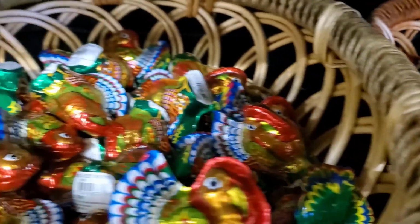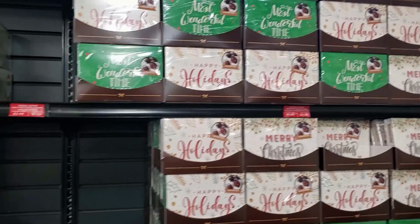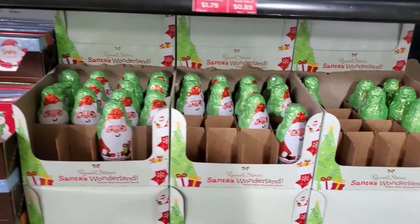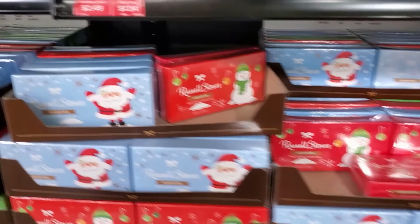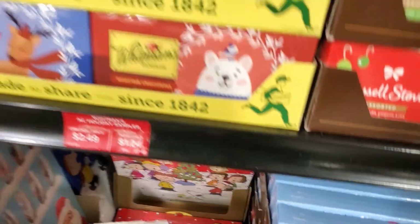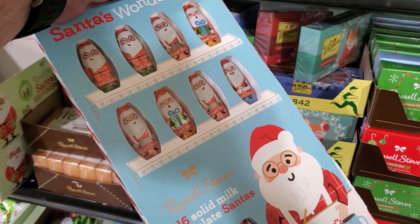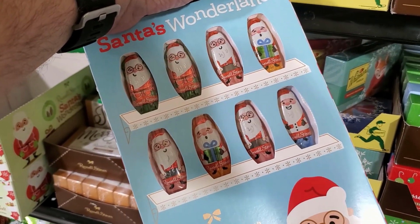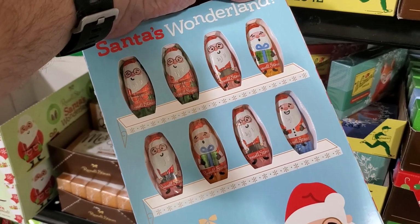Turkeys. It's also Christmas all year long here. There's some Santa Clauses, but that's not the kind I like. But I think I see them. There we go. Santa's Wonderland. Those are my favorite Russell Stover chocolates. Well, I don't know what else there is to do around here, but at least I'm not going home empty-handed.